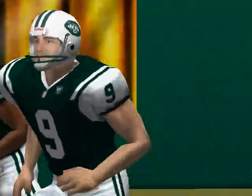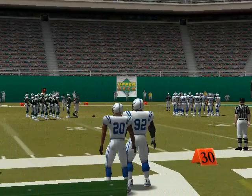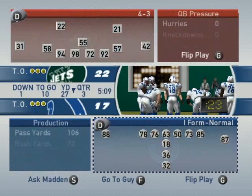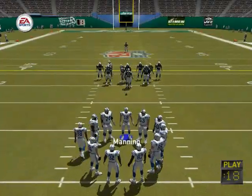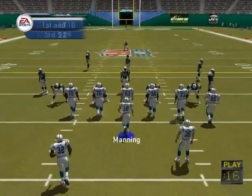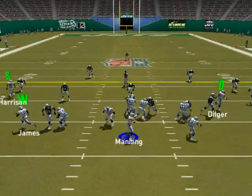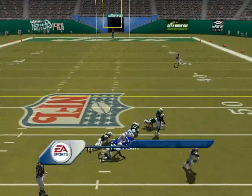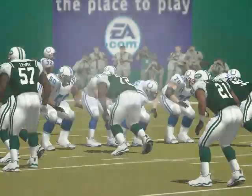The Colts start the drive from the 27. Ball on their own 27. Drops back to throw. Out over to the left. Harrison with the reception. Marvin Harrison is a guy that always seems to get open. Let's see how they completed that pass, John.